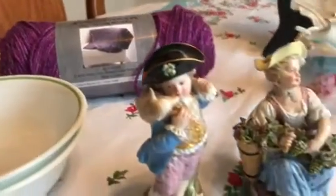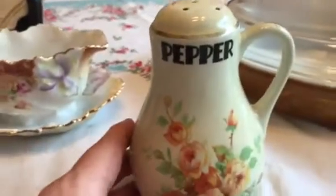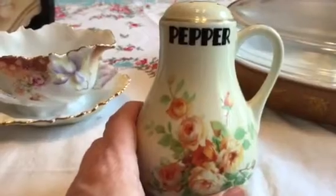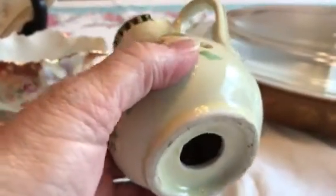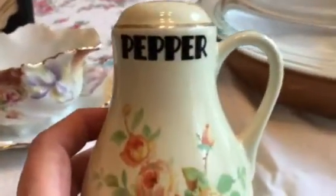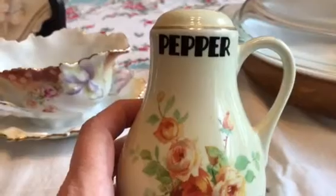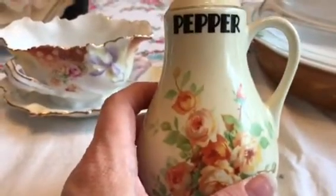Went to a separate estate sale. I'm passing over a few things to save them for last. And I got this really fun pepper shaker. It's not marked. The cork is rolling around inside there. From the way it looks and the lettering, I would assume 1930s or 40s. This was 99 cents plus tax, so $1.07.